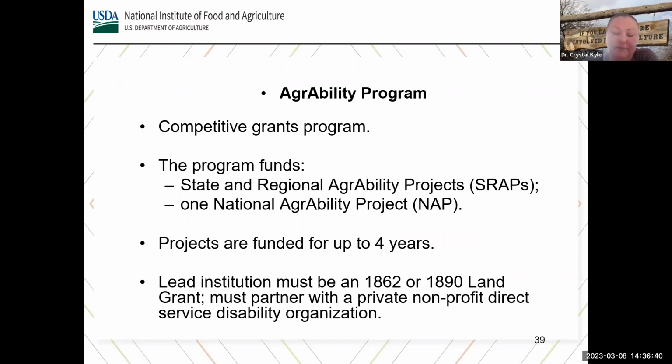AgrAbility is also a competitive program, but it's a state program. It's run by your 1862 or 1890 land grants. So they're the main partner, and then they have partners throughout the state. So this is a great resource. Again, if you're interested in running a program, you would have to be a land grant lead, and then you would have to have partners throughout the project, and you would be the one state project within that state, and it's competitive. So if you want to look up the RFA, it's out now and it's due very soon. I think it's due this week.